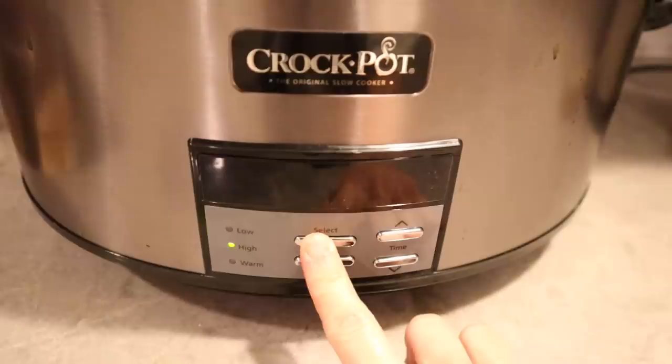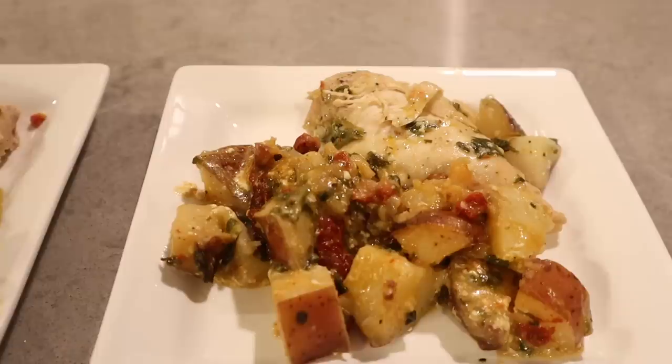And you're just going to cook this on high for 3 hours. Of course, you can do it on low for 6 hours, but this was so amazing. I know you guys are going to love this recipe.